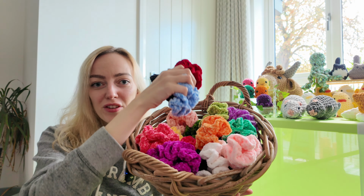This is a basket full of scrunchies. So I've made loads of these in every colour possible and I'm hoping that these do quite well. It's a free pattern by Passionate Kelsey. It's on her YouTube if you would like to make it.